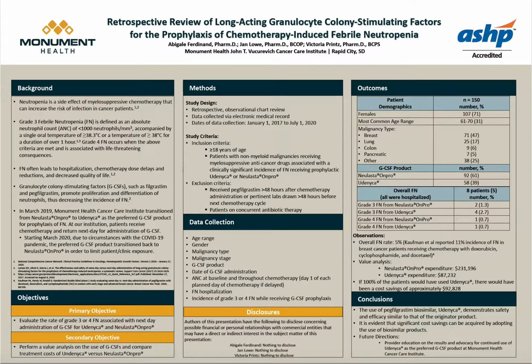Other observations include the overall febrile neutropenia rate, which was 5% for this study. Although we can't compare this directly to other studies, there was a study published by Kaufman and colleagues that reported an 11% incidence of febrile neutropenia in breast cancer patients while they were receiving doxorubicin, cyclophosphamide, and docetaxel. So again, although we can't do a direct cross comparison, it does give us some perspective that our overall febrile neutropenia rate is quite well within Monument Health.